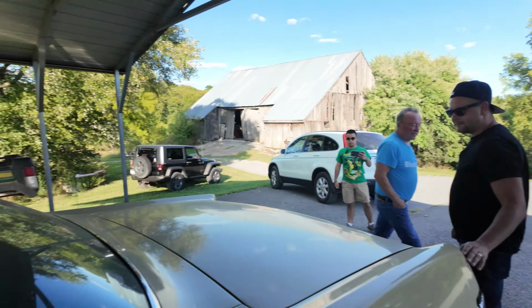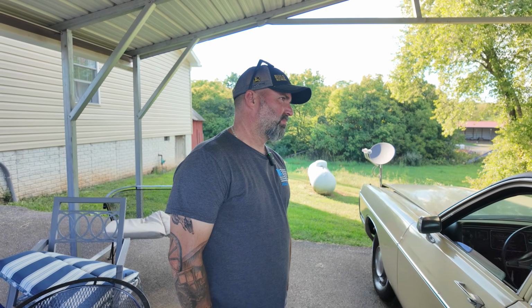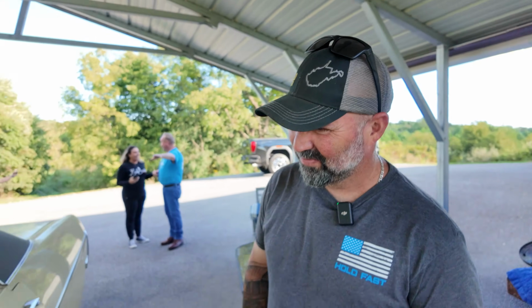My nephew actually was like, "Oh, why don't we lower it and put some 22s on it and cam it out and do whatever we can to the motor." Original paint. Wow.